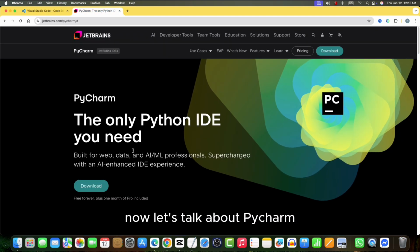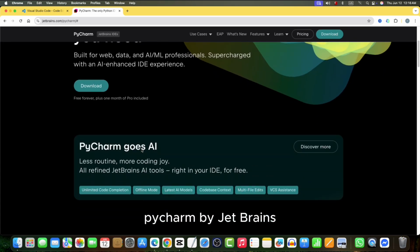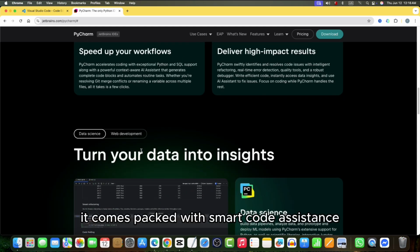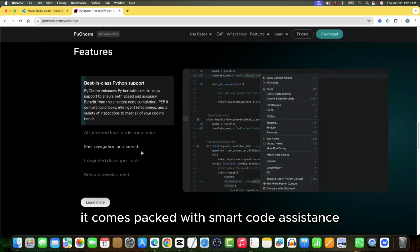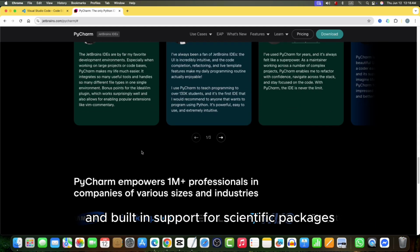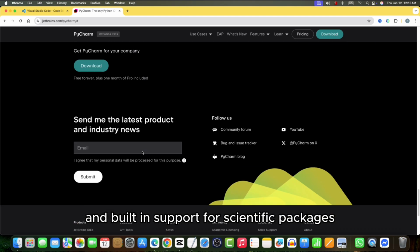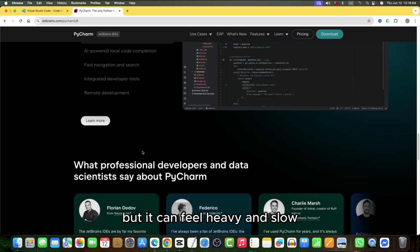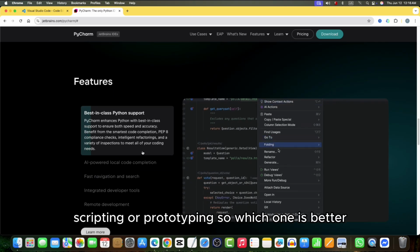Now let's talk about PyCharm. PyCharm by JetBrains is built specifically for Python development. It comes packed with smart code assistance, debugging tools, and built-in support for scientific packages. Great for serious Python work, but it can feel heavy and slow if you're only doing light scripting or prototyping.